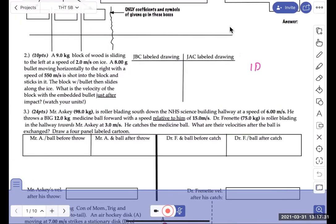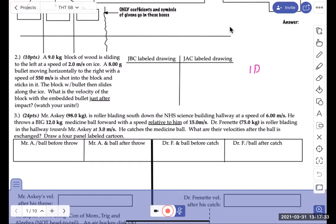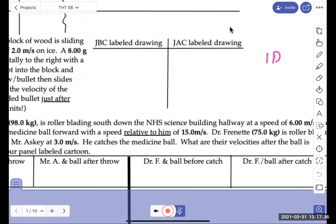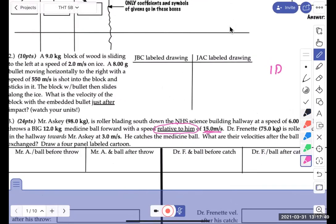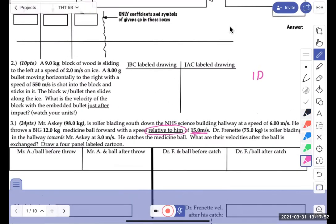Okay, so me and Dr. Fournette. Now here's what's going to screw people up on this one. It says relative to him. So the velocity, I throw the ball at a velocity relative to me of 15 meters a second. And you have to establish here, it looks like I'm rollerblading south. What I would probably do is make south positive. You could make it negative, but I don't want to work with negative numbers if I can help it. So I'm going to make south positive here.